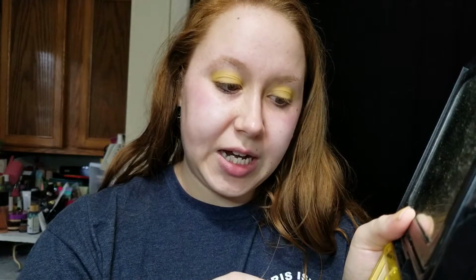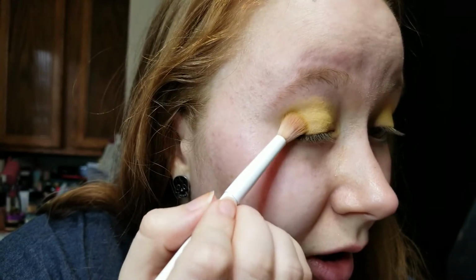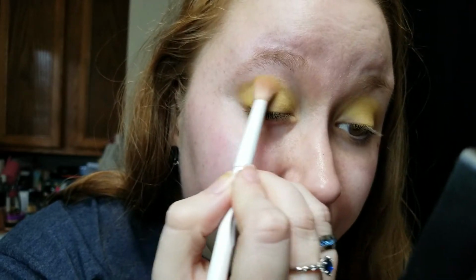Alright, if you want to deepen it up, you can tap into that shade under the first shade I used, which is an orangey brown, and just tap that along the outer edge. And then up into the crease.